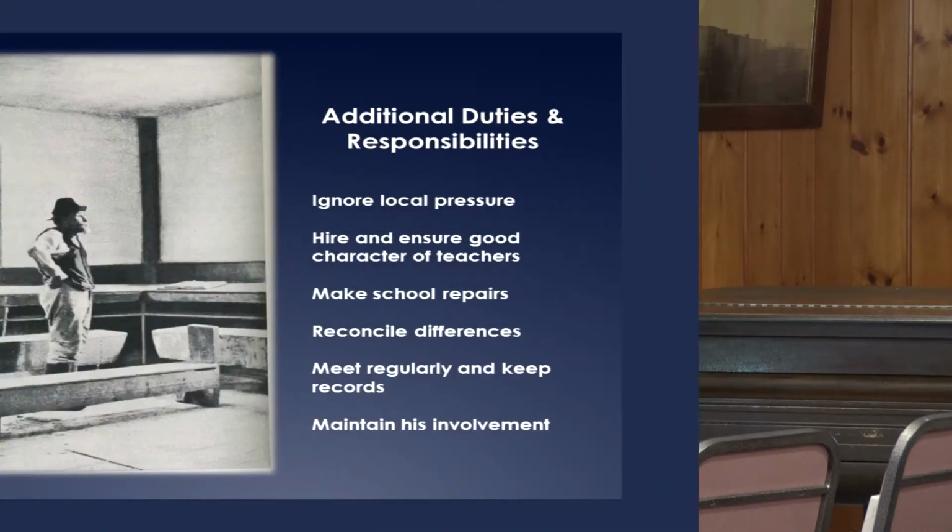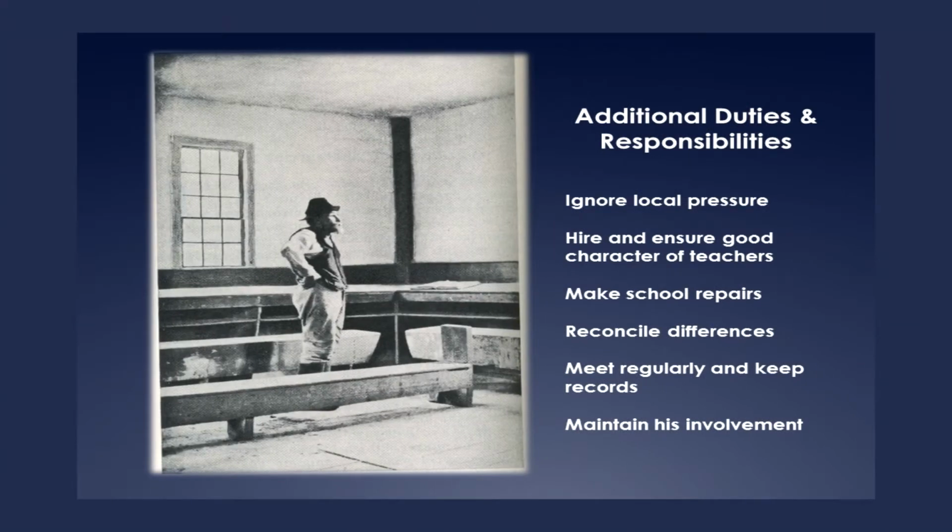Now, the local school committeeman was just a farmer. He might be the man who runs the ferry. Now, he even had additional duties. Imagine the local pressure that he was under to hire someone who knew someone who was related to someone. Buy the wood from me, for $1.25. They had to hire and ensure the good character of the teachers.